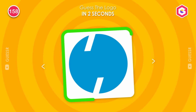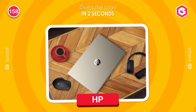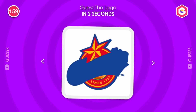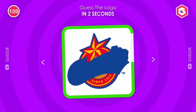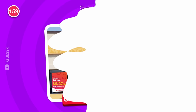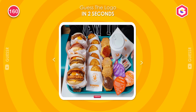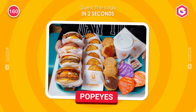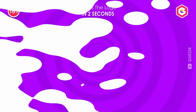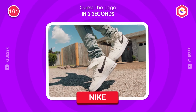Do you know this logo? HP. Can you guess the name of this logo? Church's Chicken. Guess this logo. Popeyes. Do you know which logo this is? Nike.